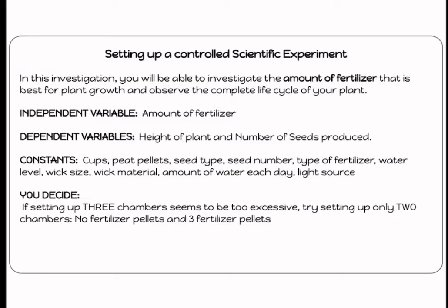And we will be altering one variable in its growth, the fertilizer pellets that we feed our plants. This is our independent variable, the only thing that we will change. Everything else will be exactly the same. We will know if the fertilizer affects the plants when we measure and compare our 2 dependent variables, the height of our plants and the number of seeds that we harvest.